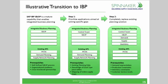And then as you move through time, you may be able to add the demand, supply, and inventory components to the solution. By that, we may take them out of our existing APS world and put them into the IBP world. So again, maybe we want to leave just our PPDS in our existing environment and integrate those other components in.